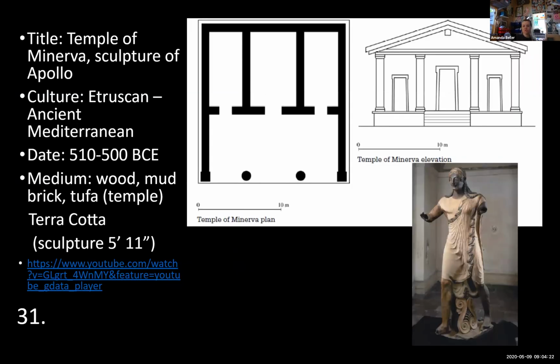The architecture that we associate again as being classical Greek or Roman actually starts with the Etruscan. So the Temple of Minerva was our example of Etruscan architecture. The reason we don't have it anymore is because, one, it was built out of wood and mud brick, but two, the Romans built on top. So Vitruvius documented these buildings before they were destroyed by the Romans, and so we do have documentation.